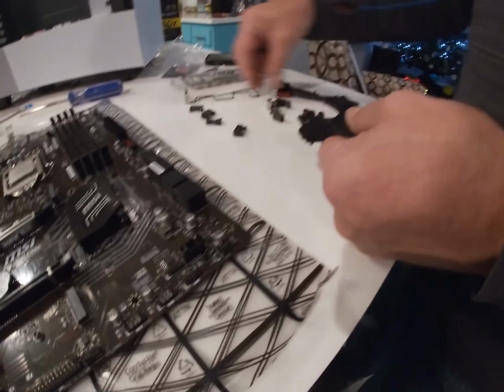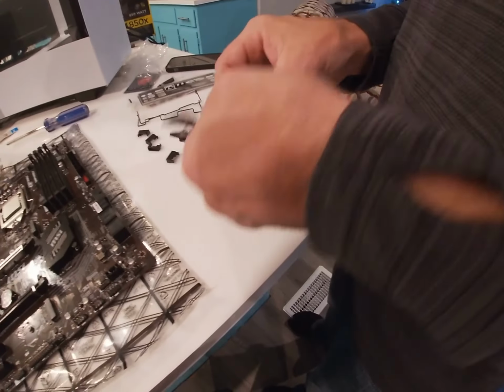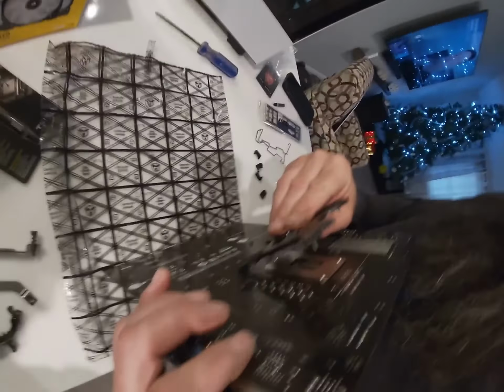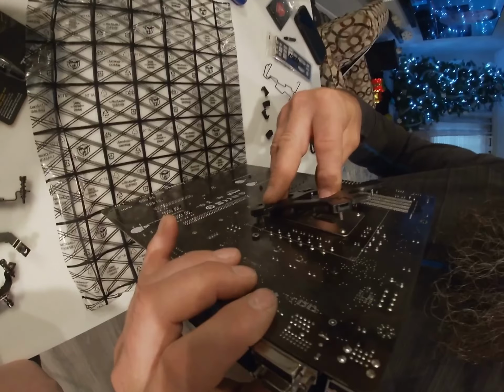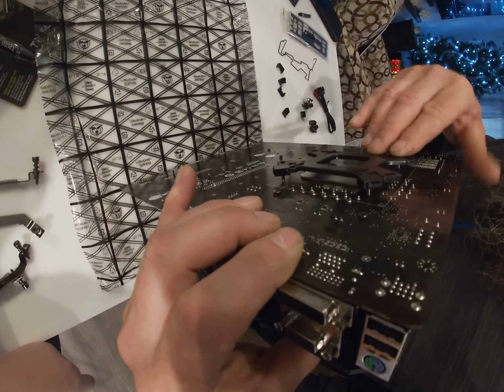1, 2, 3, 4. There's the other one. And pretty much you just go on the back of your motherboard, like Nate says, the motherboard. And you want to get your screw holes in there. You may have to slide them around a little bit. They're adjustable.